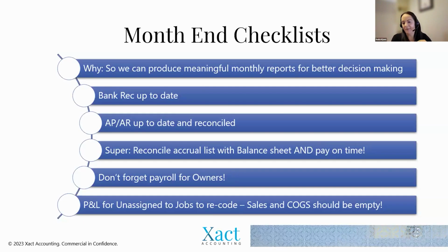And again, don't forget payroll for owners. We've touched on that before, making sure that the directors are also on the payroll, making sure all your STP is filed for your payroll.